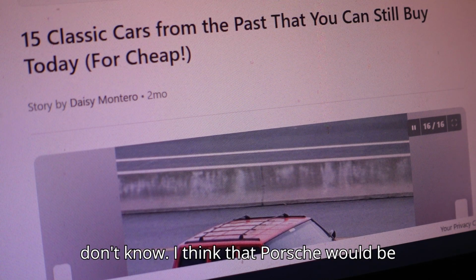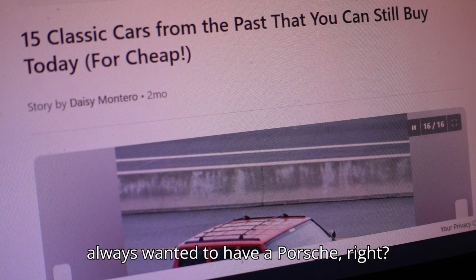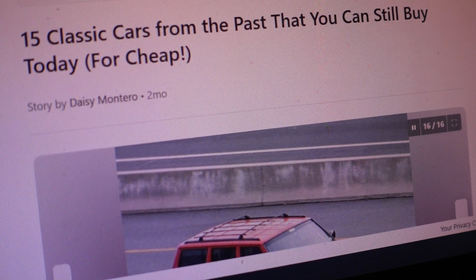I don't know, I think that Porsche would be a fun drive if you could pick up a nice one and get it at the right price. I've always wanted to have a Porsche, right? Who doesn't want a Porsche?